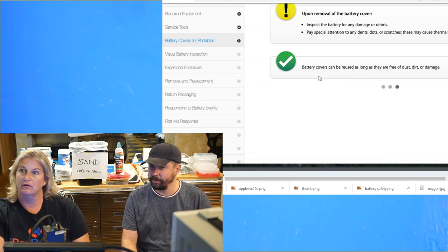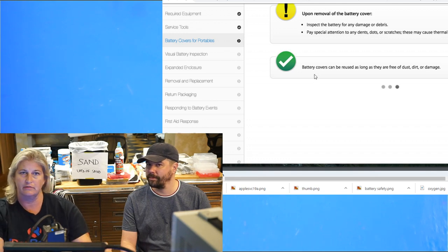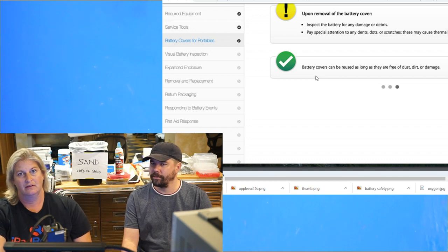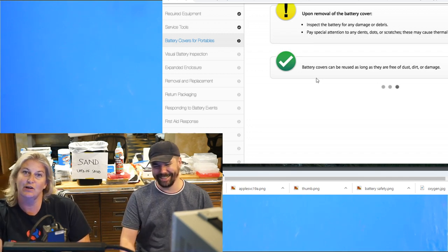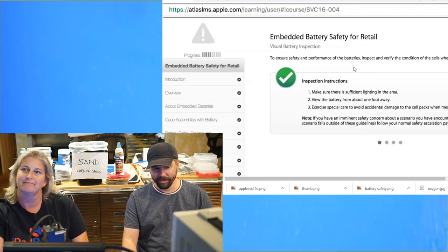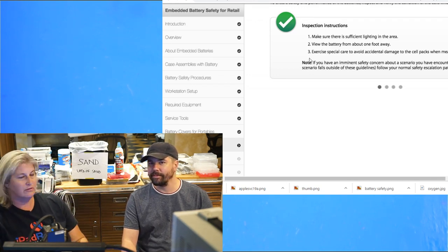Yeah. Good news. Apple is a green company. Battery covers, not the batteries, the covers can be reused as long as you give them a good cleaning. So no dust. Don't get any of that sand in them. No dust, no paper, no polyester, none of that. All right, now you need to make sure you got plenty of lights. And now, inspection instructions. Now think about it, you're on the test.